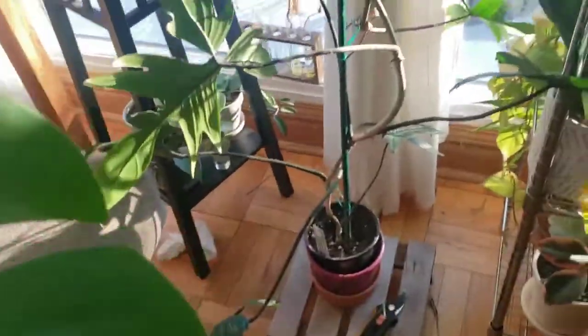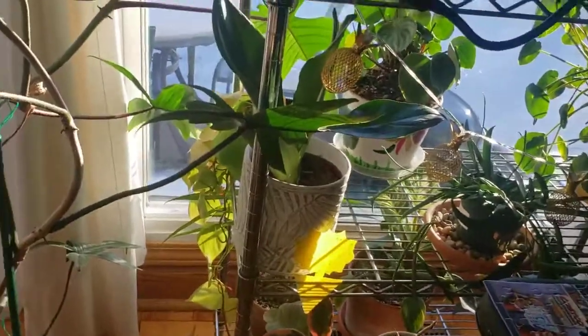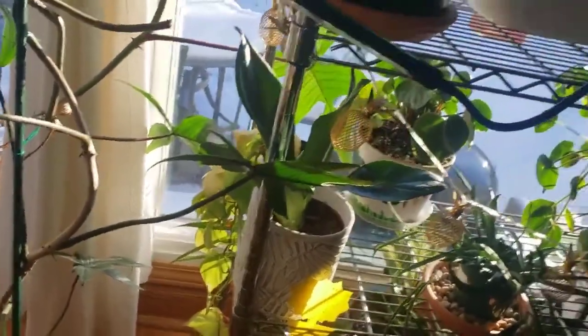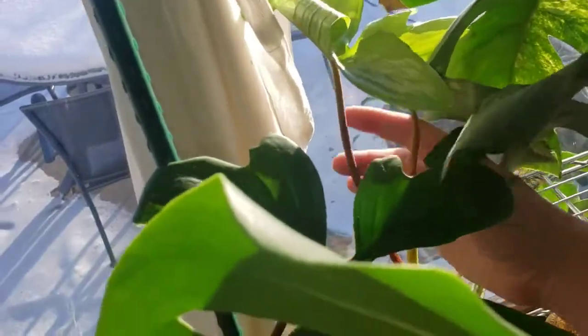This plant's done really well. When I got this plant, it was like 1 or 2 leaves. I think it actually snapped at one point. My girlfriend knocked it over, but this one goes all the way up. Oh, it looks like we got a brand new leaf unfurling. Can you guys see? Let's see, where's my hand?